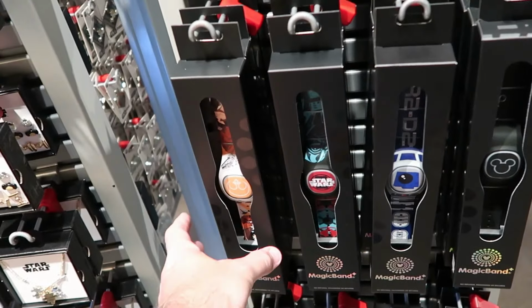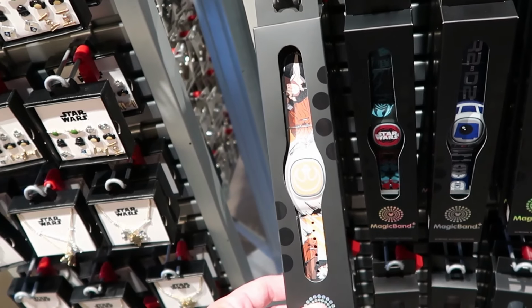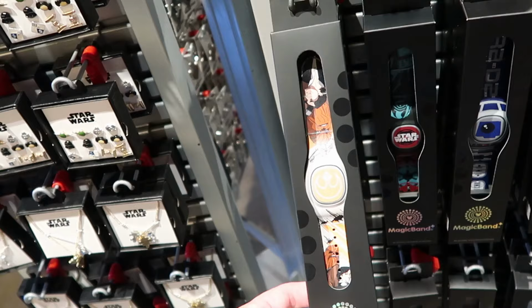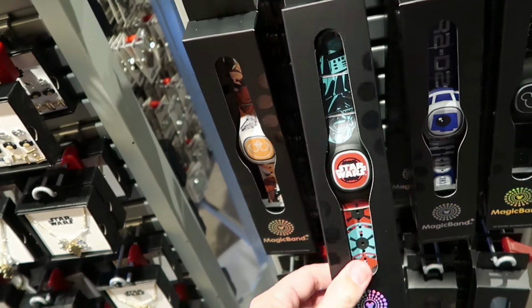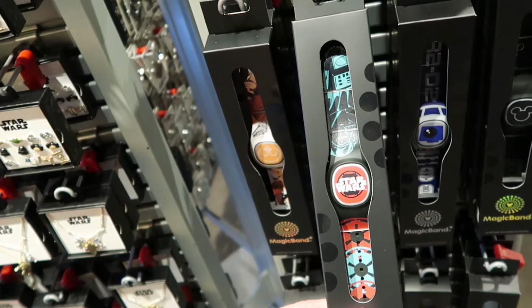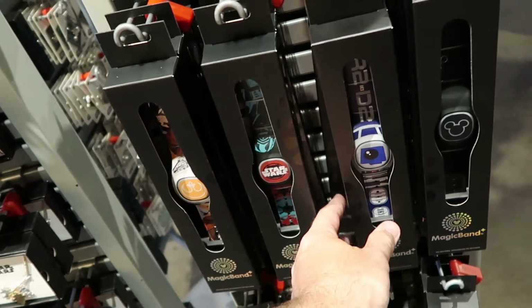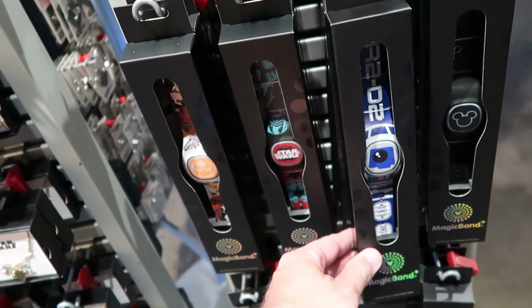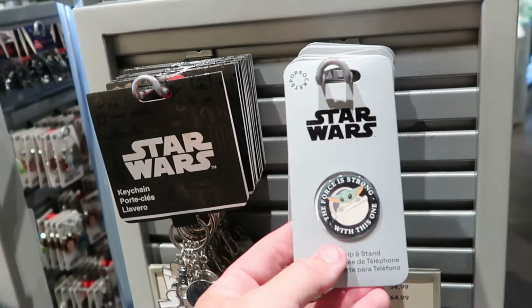I do want to check out some of the different spinny racks that they have here as well, because they have so many different MagicBand Plus. This one has Han Solo, the Millennium Falcon, and Chewbacca. These are $45 a piece. Right next to that one is a really cool Darth Vader one. It has the Star Wars logo in the center. One over here, though, is one of my personal favorites. They have the R2-D2 droid one. These are $45 a piece, but right up ahead is a really cool phone grip stand.